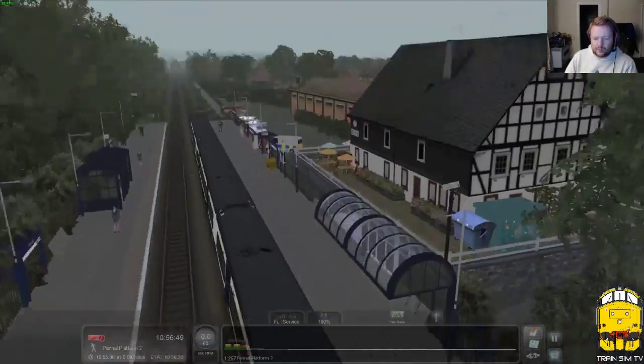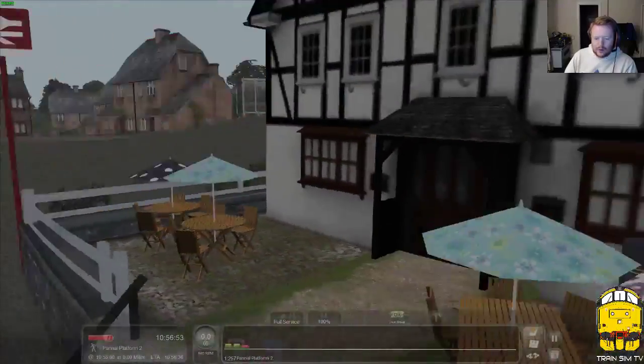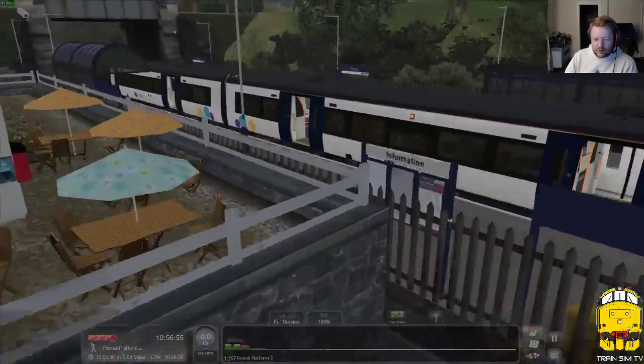This is Pannal. Nice little station as well. It's got a pub built onto the back of the station where it looks down with a little terrace.